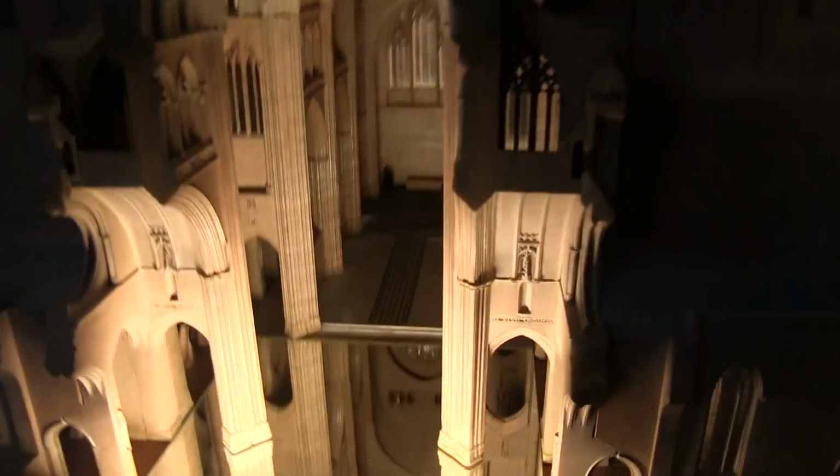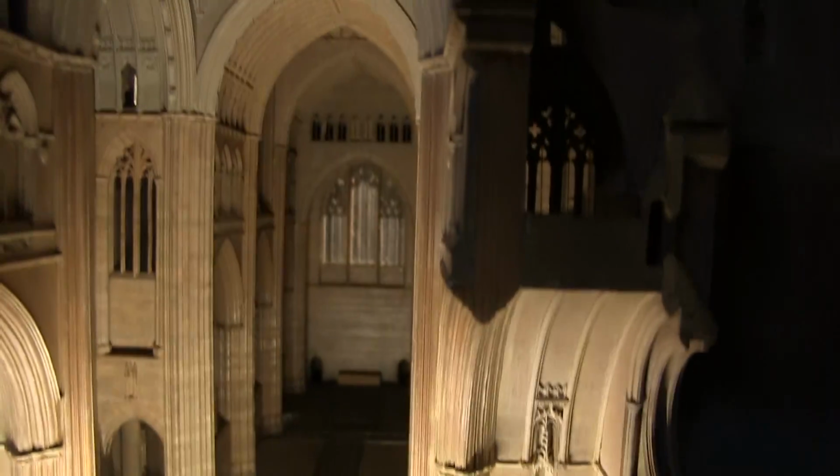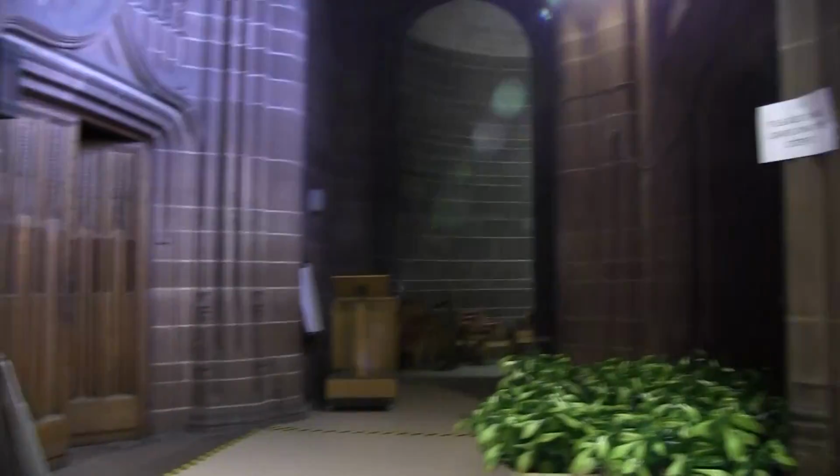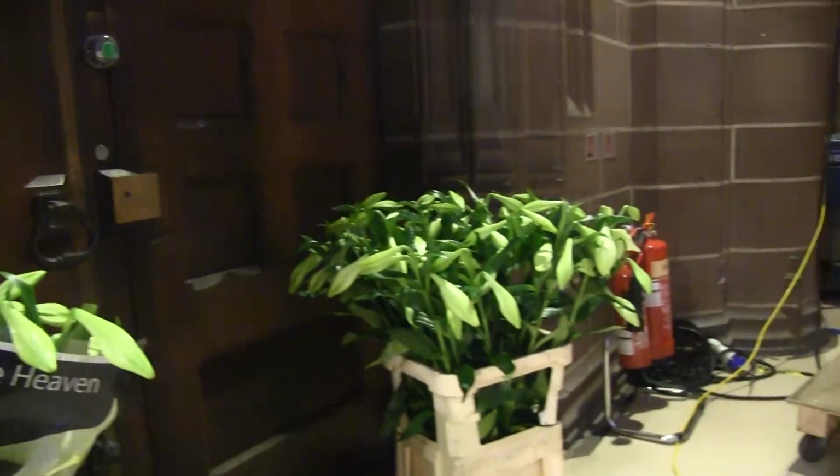And then you can look at the mirror and then you get a view of the ceiling. That's actually a fake floor. Oh, it's pretty, isn't it? Very nice. Okay, I'm somewhere I'm not supposed to be, I'm sure. But I just like these lilies, white heaven. That's the name of them. White heaven, and there's a good few boxes.